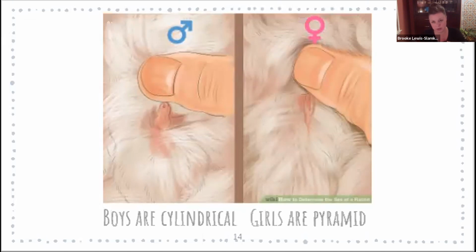I would watch lots of videos. And it's really hard to sex them before they're about 8 weeks anyway. So I would definitely recommend getting some hands-on training before you actually get your rabbits. I can't tell you how many times we've heard, oh, but I was told they were both girls. And then 31 days later, there are babies on the ground and the male's eating the babies, so just make sure you check them properly. All right, the next slide.